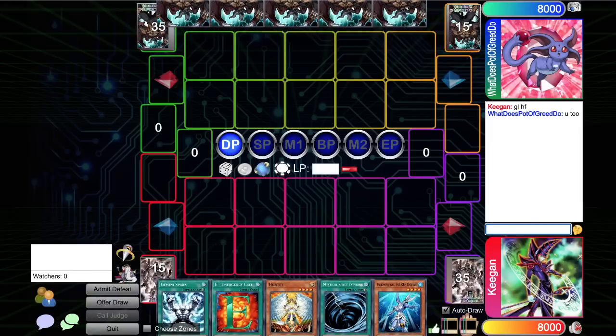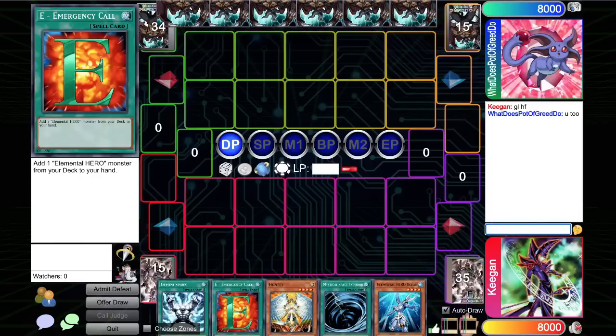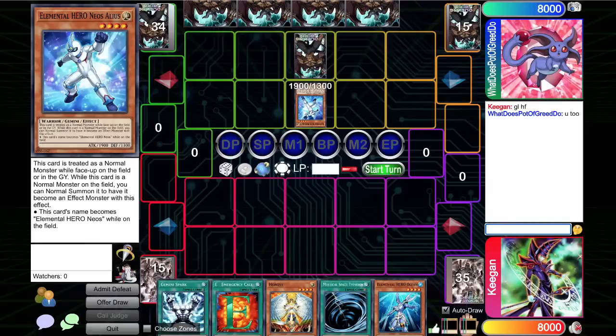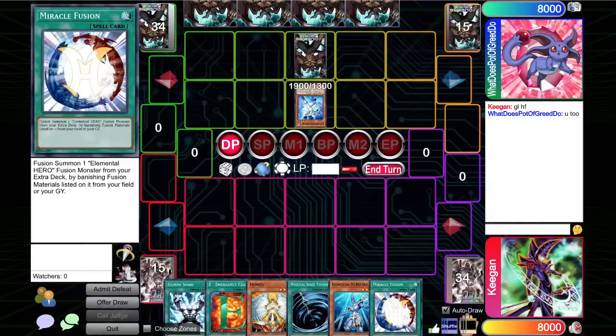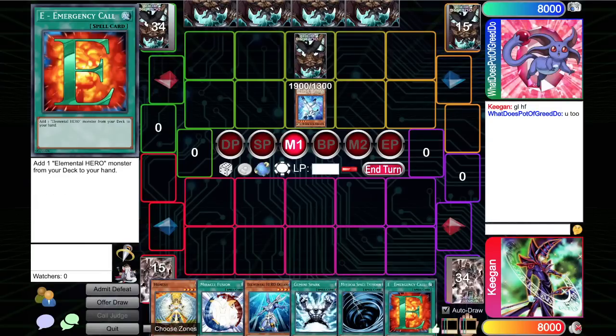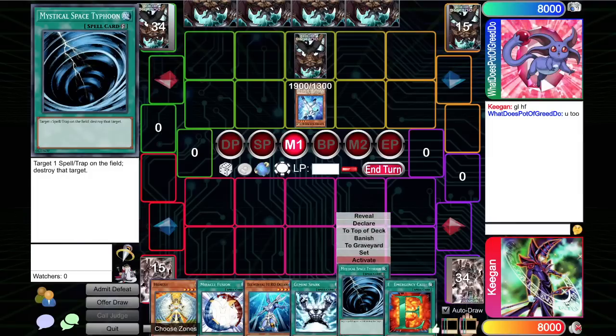Our opening hand is solid. Speaking of Pot of Greed, all of these E-Call Rhoda cards are basically Pot of Greed in your starting hand. And it looks like we're playing a mirror match, which I'm cool with, I guess. Yeah, I think I'm okay with this.